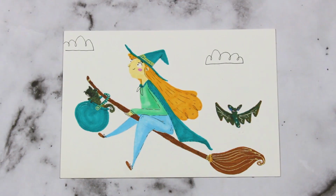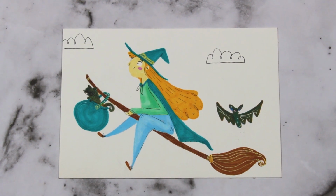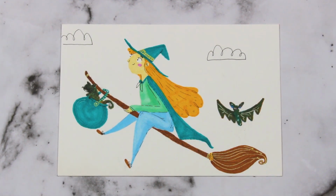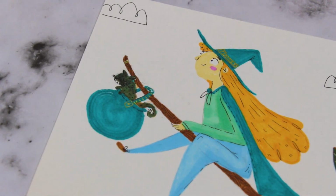Next up, I was getting really excited for Halloween, so I decided to draw a witch. So this is just a witch chilling on her broomstick with her cauldron and a little bat friend and a cat poking out. So this, fun fact, I was drinking some water at the time, and then a whole drop fell right on the cat's face and it just sort of went into a messy mush.